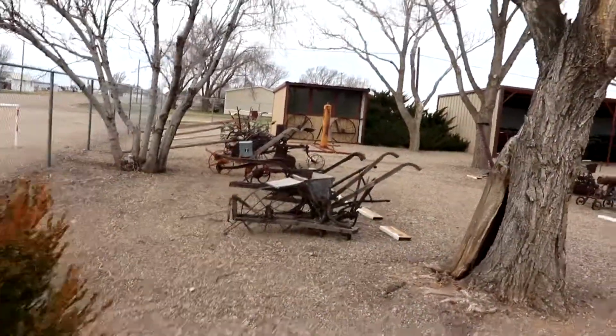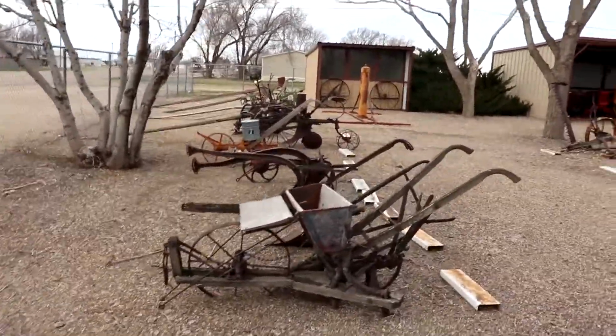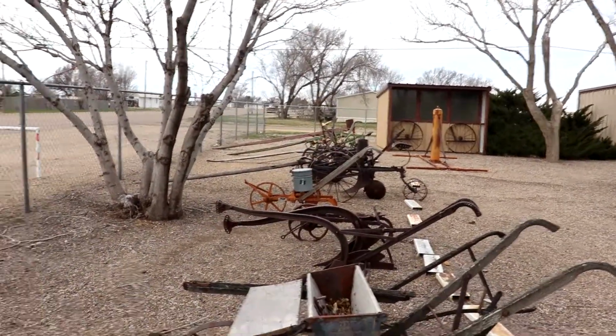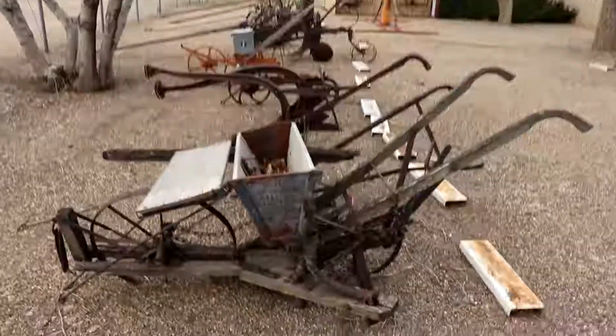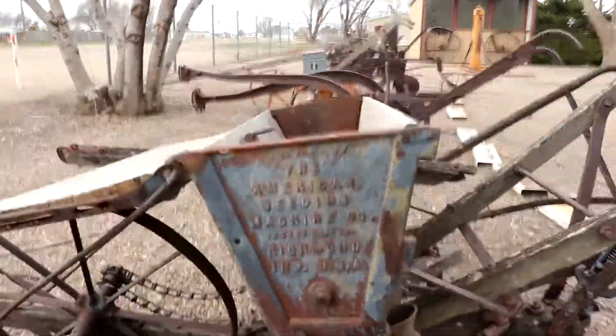Okay, hey, let's take a little walk around. We'll look at some old equipment here. It's a little area called their Welcome Center here in Vega, Texas, and it's open to the public, so we thought we'd come in here and just do a little walking around and let you guys see what all farm equipment is here.